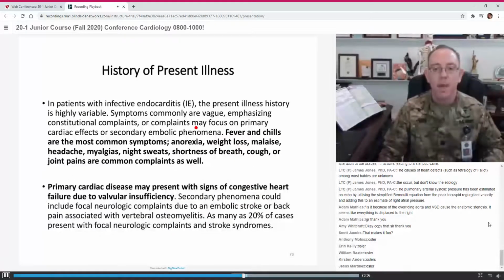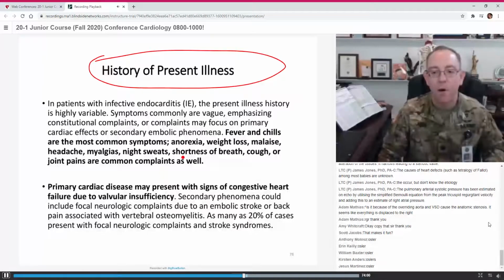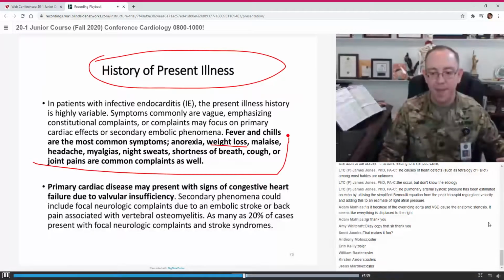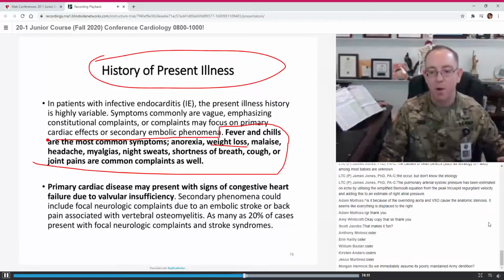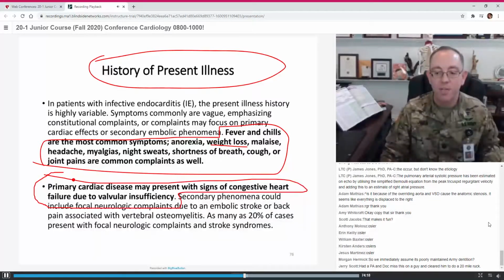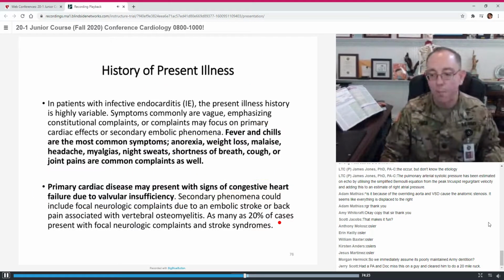Now, history of present illness. That's your package for all diseases. It's fever, chills, new onset murmur, weight loss, all the same things. This could be many things, but infective endocarditis can kill you, so you've got to put that in your mind. And always remember that it can present with valvular disease and congestive heart failure, because that's going to be a component, right? Those are really important elements to keep in mind.